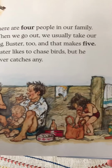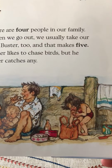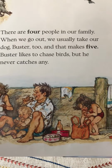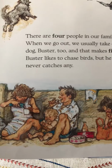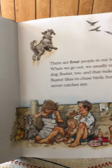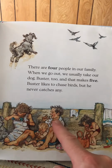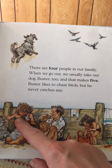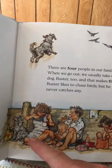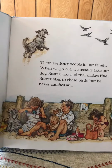They're having kind of a picnic lunch. And Katie has a bathing suit on. She has a swimsuit on. So I'm thinking that they are at the beach. They seem to be sitting in sand, don't they? So there's how many people? One, two, three, four. But she says they bring Buster too. So then there's five.